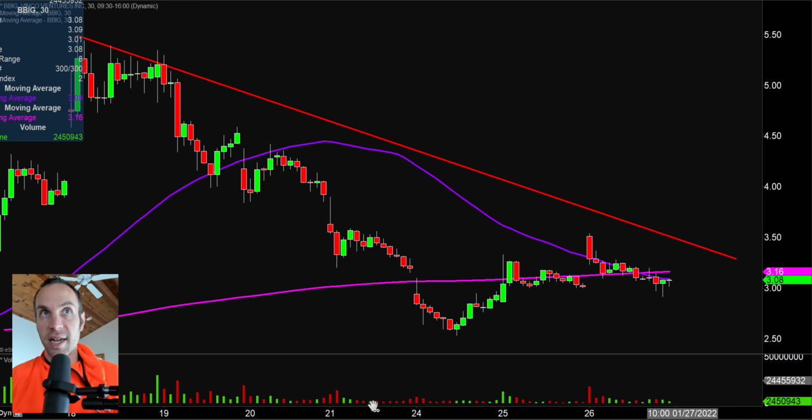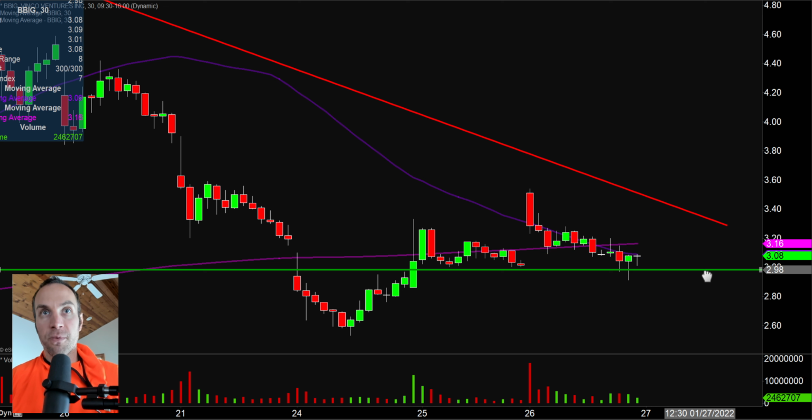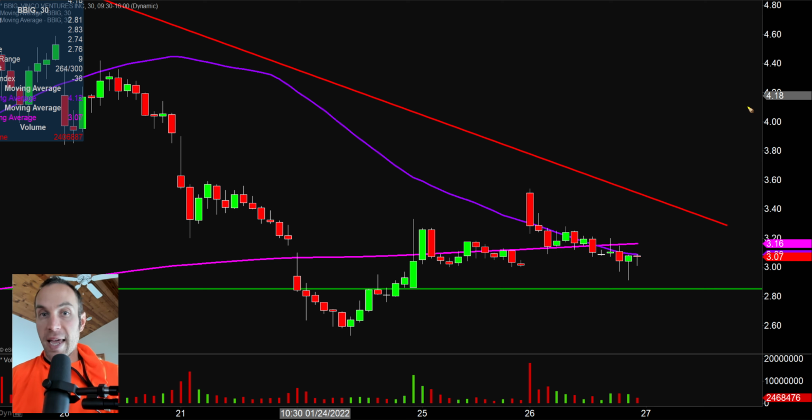But what's very interesting here, and I'm going to zoom back in, is we also have some well-defined areas of support. And that well-defined area right here at $2.85, you know a bunch of shorts are going to be watching that level too. And, you know, to be fair, they might be wrong. They could be right. But if the price comes down there and breaks through that level, no guarantees, but that could very realistically send this thing down to $2.60, if not even lower than that. But like I said, to be fair, you can also see longs. Well, what are you talking about?